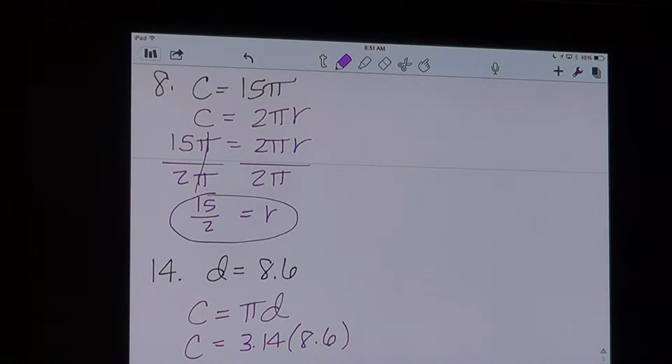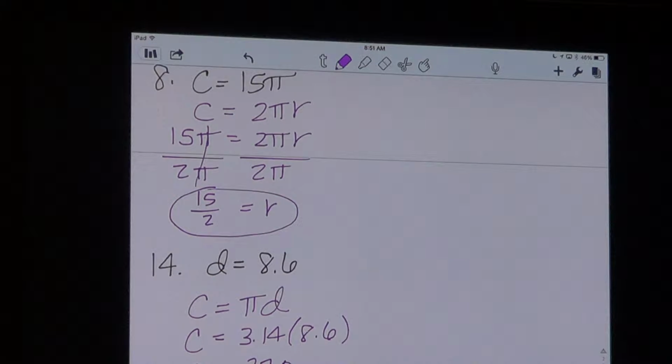Tenths to the nearest tenth, okay, so 27.0. So the nearest tenth would be one place after the decimal. Okay? Questions?